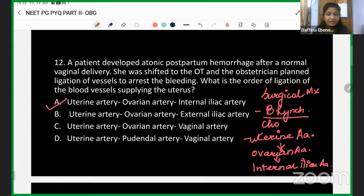Okay. Even after devascularization, even after ligation, if the bleeding is not controlled, what is the next step? If facilities are available, you can go ahead with the uterine artery embolization. But if there are no facilities, you will take the consent of the husband or the guardian, whoever is outside, and then you have to do a hysterectomy. Okay, there's no point waiting because there is no uterine artery embolization. Next step, you have to go ahead with the hysterectomy before she goes into frank DIC. Okay, this is how you will surgically manage the atonic PPH. The order of devascularization will be uterine artery, ovarian artery, and internal iliac artery.